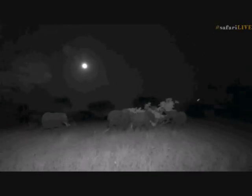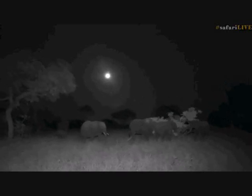Well, we haven't quite got the silhouette, but we definitely managed to get the moon and the elephants. How beautiful is that? Well, we're in infrared at the moment, so we're sitting in complete darkness. And I'm not going to say too much. I actually just want you to sit and listen to the sounds that I'm hearing right now.